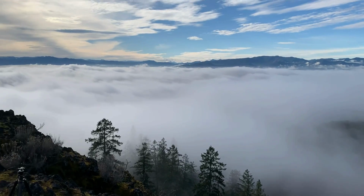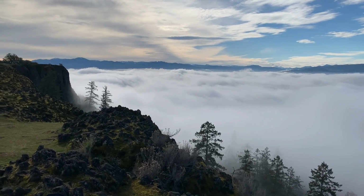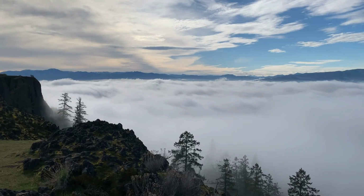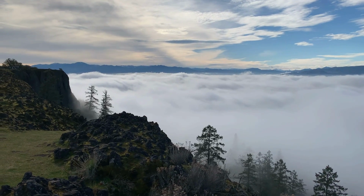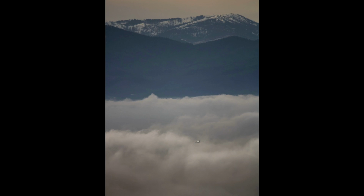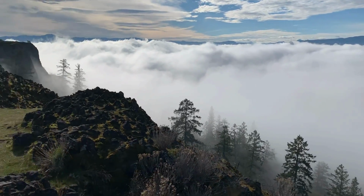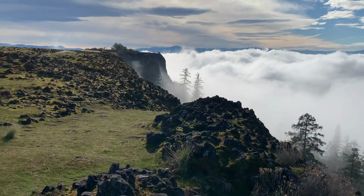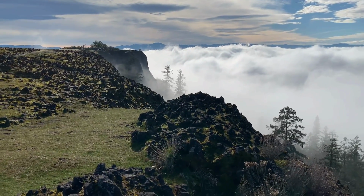The Medford Airport is right down there. I keep hearing jets. It'd be cool to get one taking off or landing through the fog. I'll wait here for a little bit and see if I can capture that. All right, got some good photos there. The fog is kind of lifting and coming this way, but I'm gonna hike up to that point over there and see if I can get a couple more shots before I take off back down.